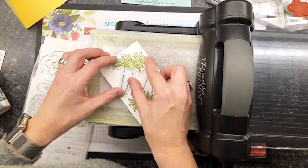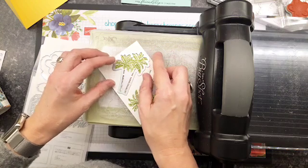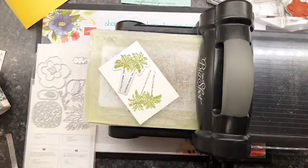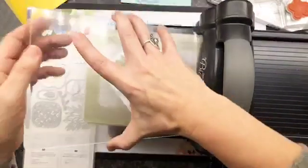Okay, so we're going to just make sure, I'm just lining him up. And now this is my hardest part, I have really wobbly, really shaky hands, so I'm trying to make sure that I don't bump it once I'm removing stuff.